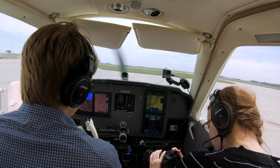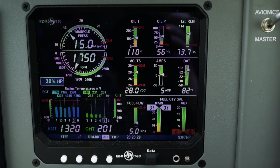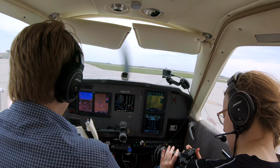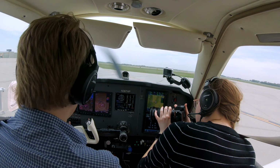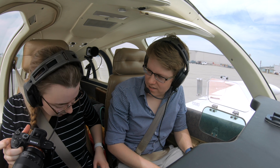We're gonna do a quick little run up here. Controls, instruments. Okay, that's all looking good. Attitude and autopilot is all set up. Switches. Seatbelt's unbuckled. You're buckled, right? Nice and tight. It's really tight.